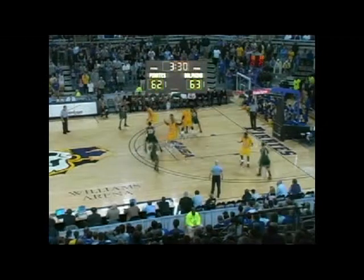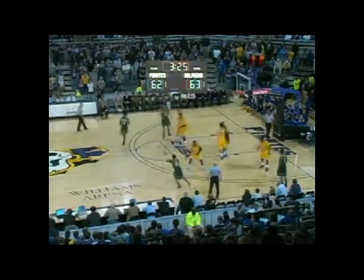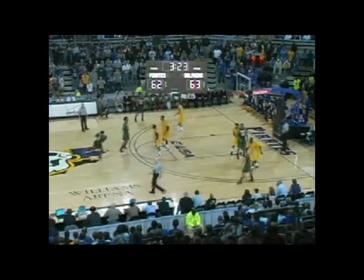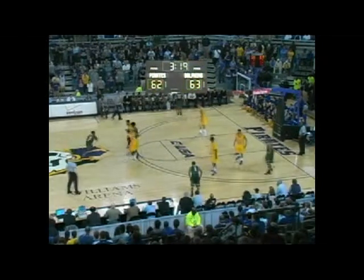Powell gives the ball up top. With it there on the wing is Hardy. Back on the wing again, it goes to Powell. The little point guard has been a tough nut for the Pirates here tonight. Yeah, you can't get up on him or he goes by you. Yep. So that's the whole problem. He's dictating play. And here he goes.